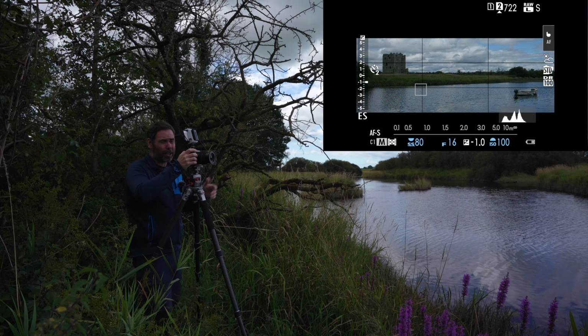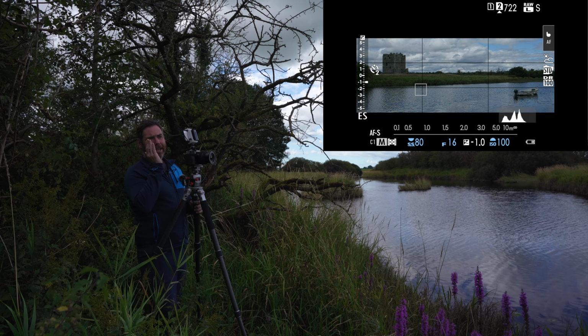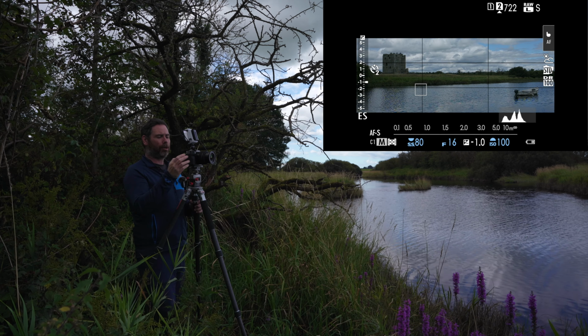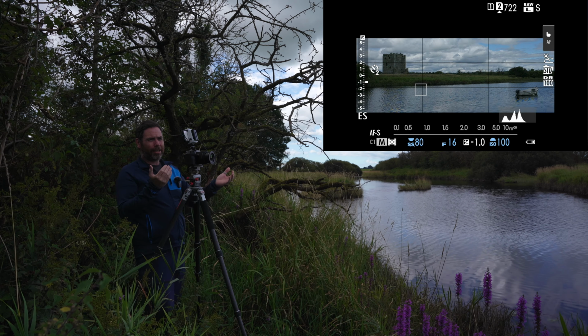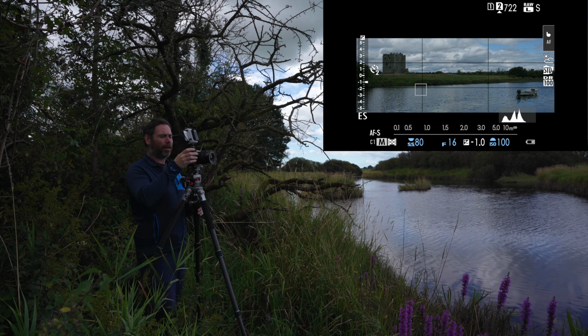And the other thing as well is that boat might turn into the wrong position. If it's facing away from you, you're only going to get the back of the boat and it's not actually going to add too much to the frame. So it's a case of giving yourself time for that boat to actually turn back into the frame and be in the position that you want to actually make it work.